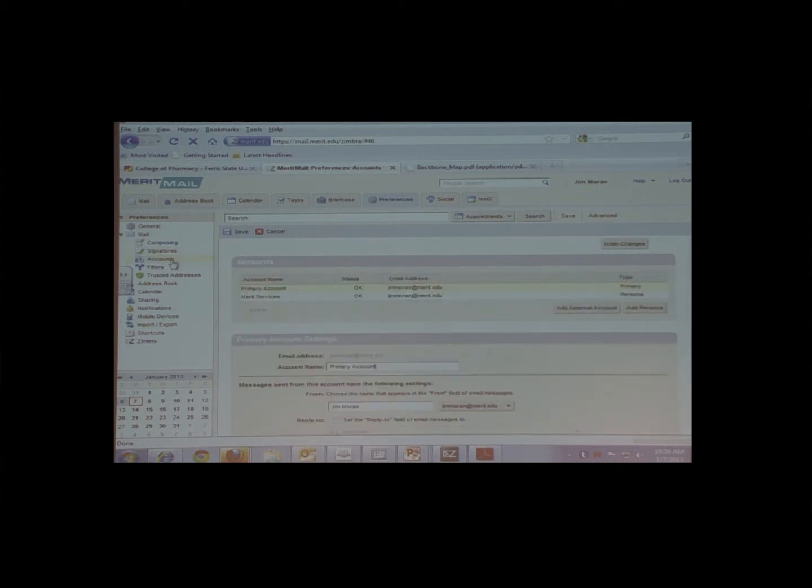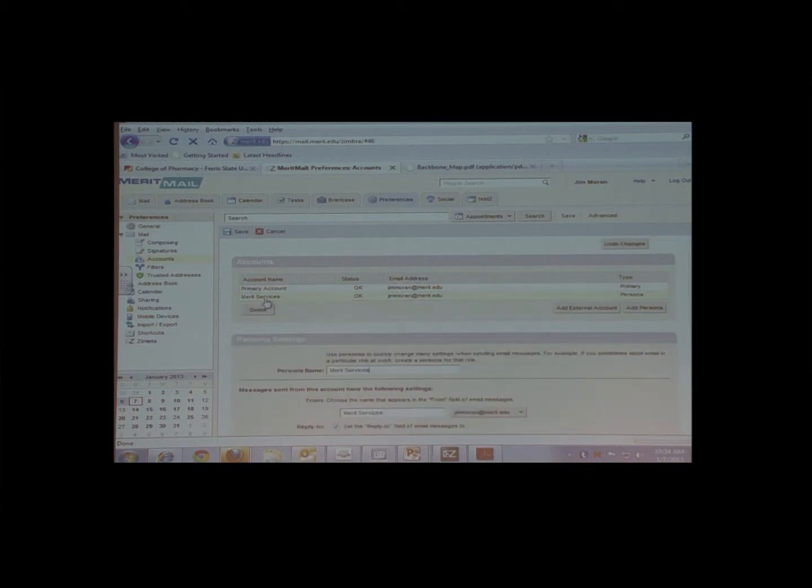You can have multiple accounts. And this is very useful for organizations where you might have a department that you work in and you need to send mail from that department address as well. So at Merit my team works from a group called the Services Mailbox, and basically, I prefer most of the mail gets sent there rather than me personally, because I might miss an email, but the team might not. So I can send both as Jim Moran, or I can send as Merit Services.